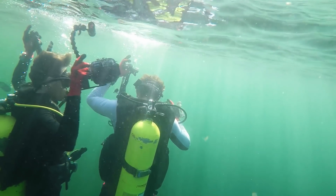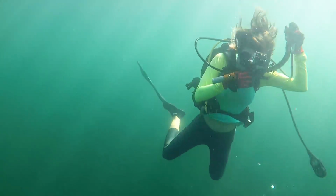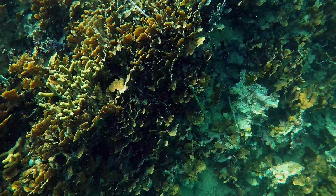We read online that the dive site usually has bad visibility as there is a freshwater runoff, but when the tide is right, you should be able to see the site rather well. The visibility wasn't great when we started our descent, but once we got down and close to the wall, we were able to see everything just fine.